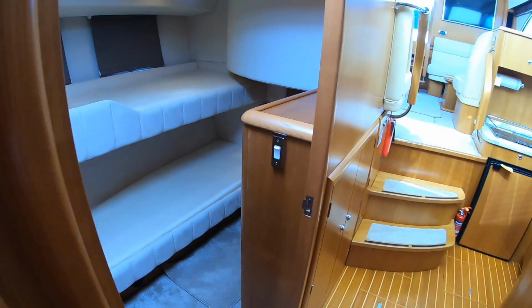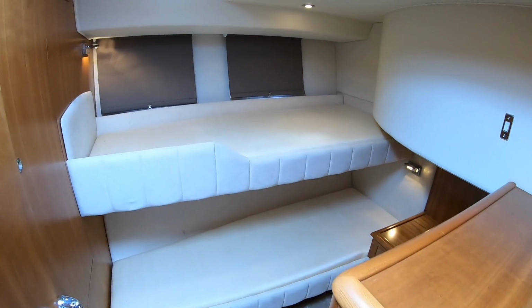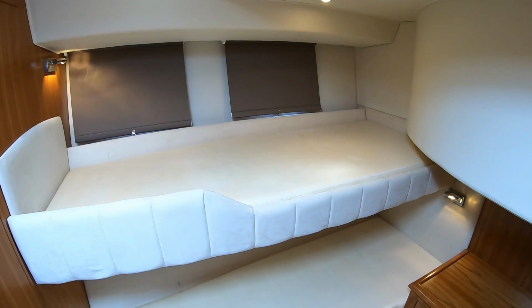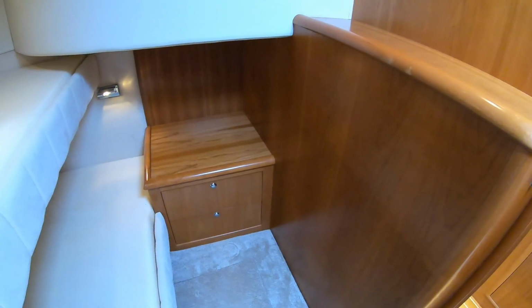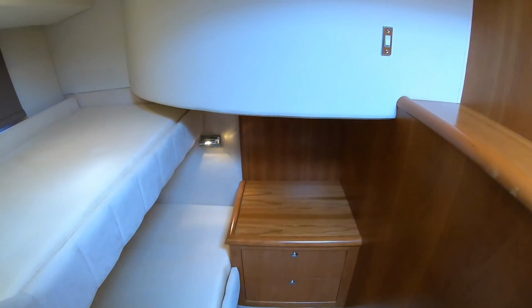So this is that other cabin. Bunk beds in here, but they're proper full adult size, and there's good headroom in here as well. As you walk in, you've got plenty of space to come in here, get changed, drawers for your clothes, that kind of thing. So it's a decent guest cabin.